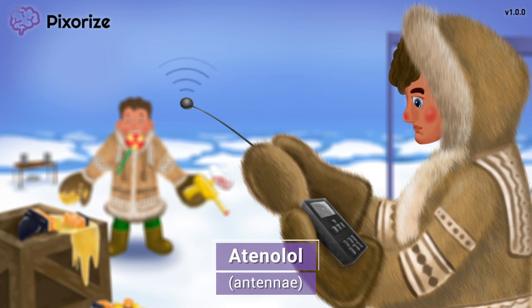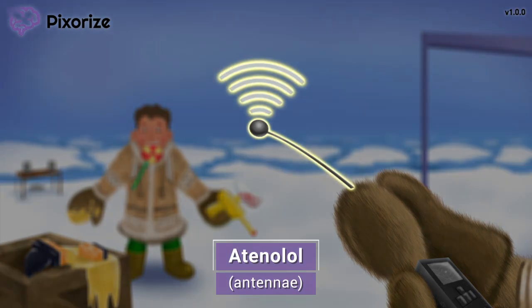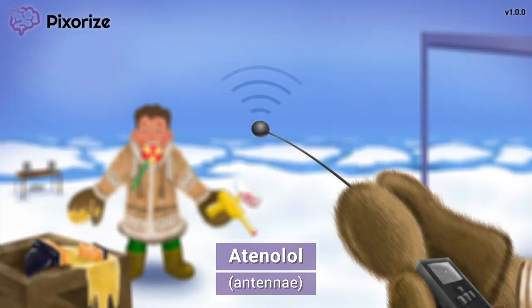Our hunter seems to be trying to find his way in the frigid north as he's futzing with that antenna on that device he's got there. By the way, the antenna here should remind you of the drug name atenolol. Antenna and atenolol sound pretty similar, right? So that's an antenna for our third selective beta blocker in this scene, atenolol.